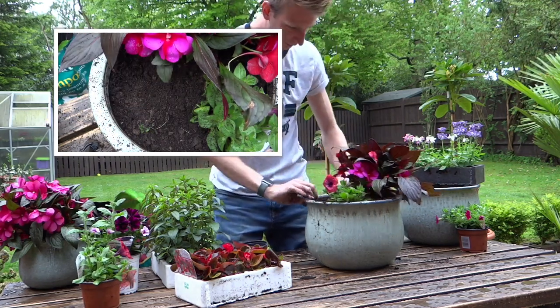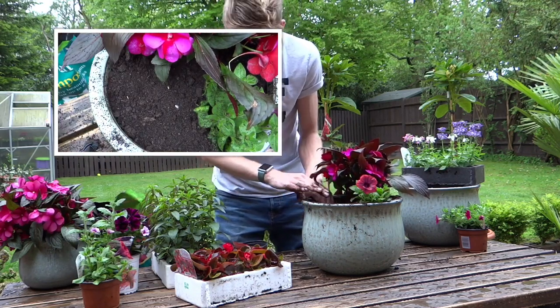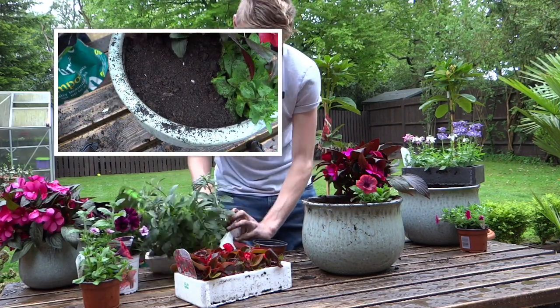Like that. And then the Antirrhinums are going to be quite tall. So I'm probably going to put just one at the back. They're quite bushy plants as well.